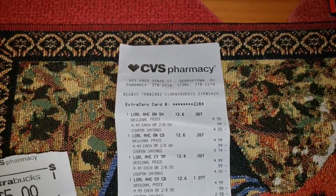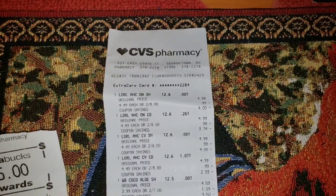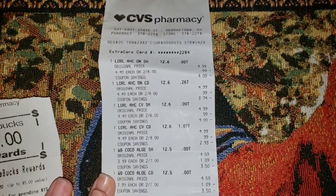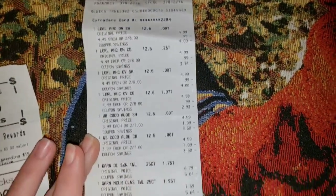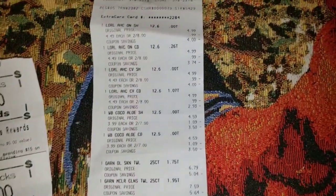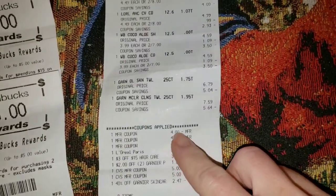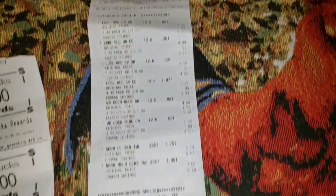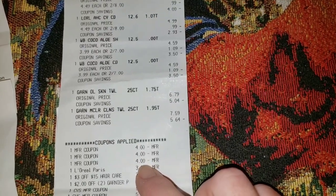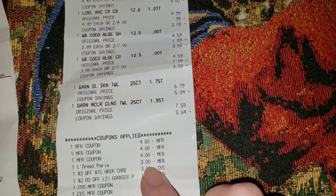Okay, so here's my receipt for this transaction, and you'll see why I was so upset with what happened at the end. So I got the 4 L'Oreal shampoo and conditioner, I got the 2 Whole Blends shampoo and conditioner, and I got the 2 Garnier facial care wipes. And now down here at my coupons, I had the $4 off for 2 of the L'Oreal, $4 off for the other 2 L'Oreal, $4 off for the Whole Blend. Then I had a $3 L'Oreal manufacturer coupon.